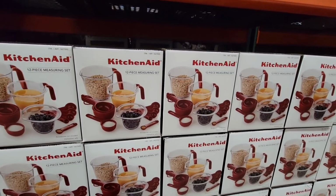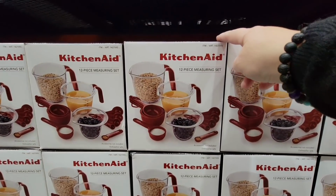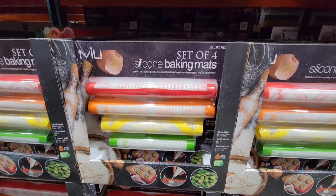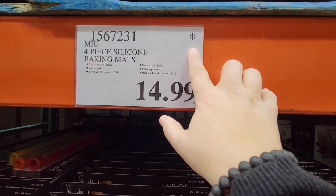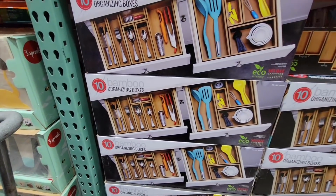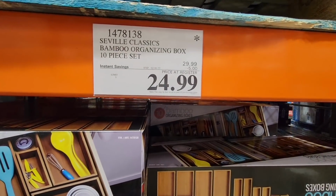Now, these KitchenAids, now they're $12.97. They don't have the star, so they could come back later, but right now they are clearing them out, and they're probably maybe changing colors. But you see, like these, the set of 4 silicone baking mats, $14.99 is regular price, but it has the star. So that means once they sold out, they're gone. Like I said, Costco has a really great return policy. So if you decide that you didn't want it or it's just not working out, you can return it. You can return anything at Costco except for alcohol.